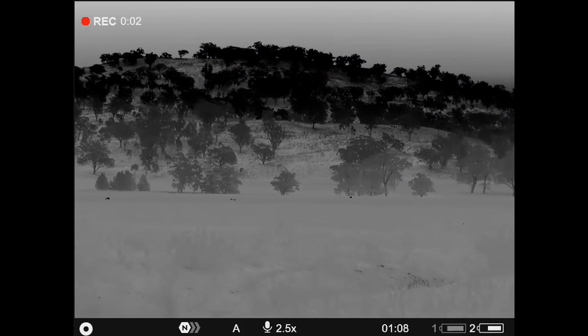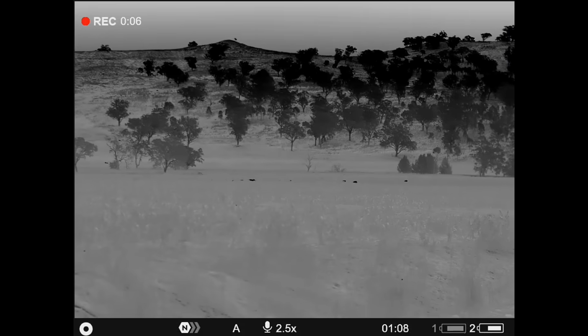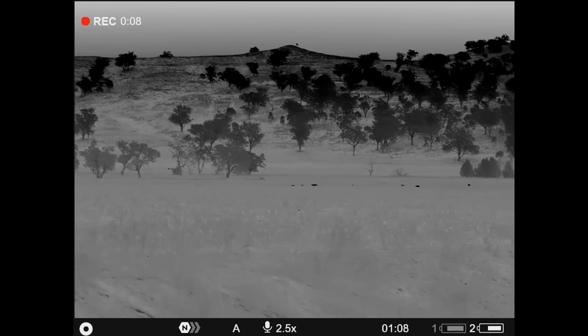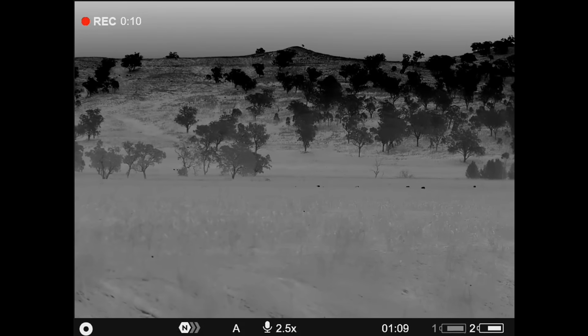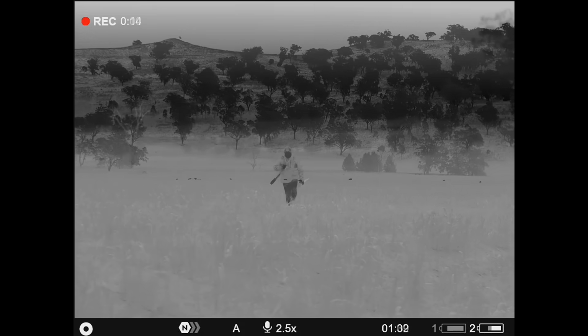I can hear pigs down there. Look at these animals coming back out into the paddock underneath where we just bombed up all those other ones. So load back up. I'm down to subsonic rounds still. Should be able to put a bit of a dent in them.